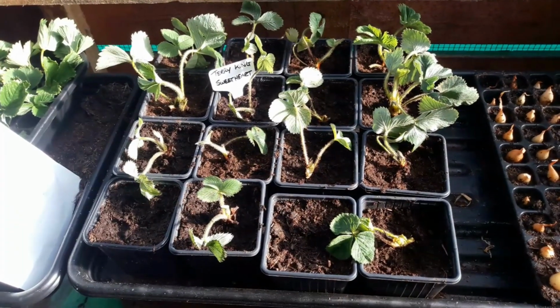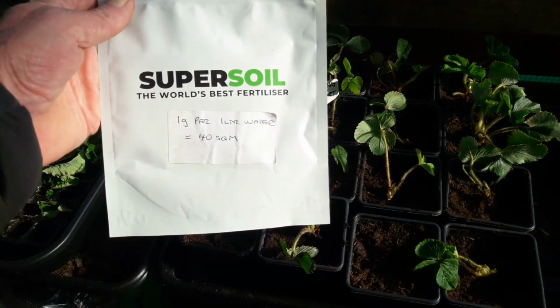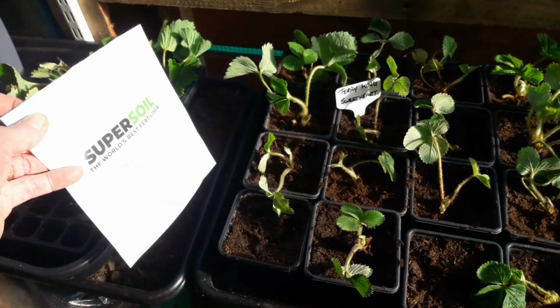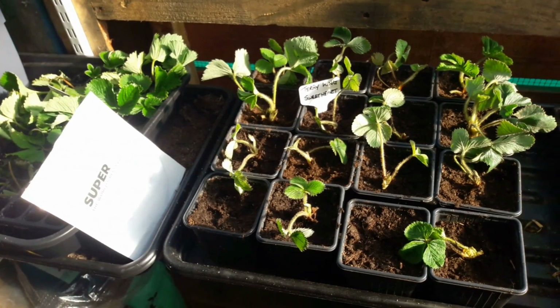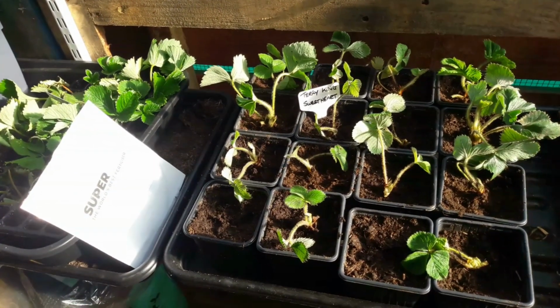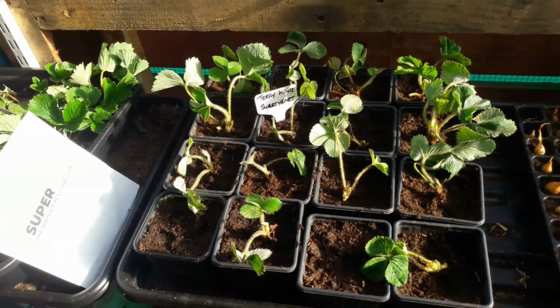Excellent. Thank you very, very, very much, and we're going to make good use of this on the beds this winter. It can be applied any time of year. So we'll be adding that to the beds, especially the ones we didn't get very good harvests out of this year, and we'll see if it makes a difference next year. Happy days.